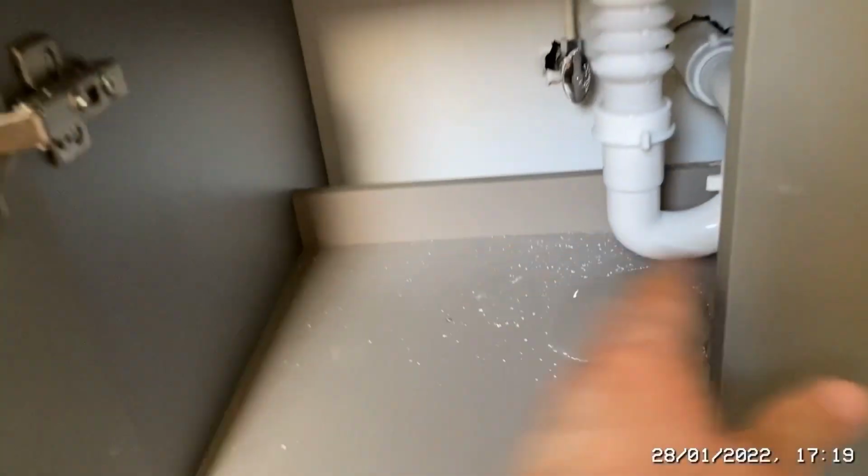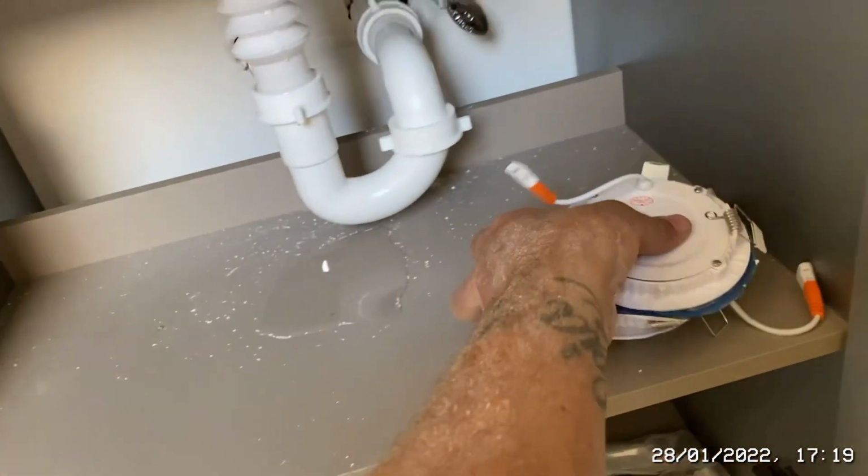Don't know what we've got in here as well. Hopefully we haven't got one here, but that one was leaking. Oh, we've got lots of water in here, lovely. Right next to some lights. Exactly what you need.